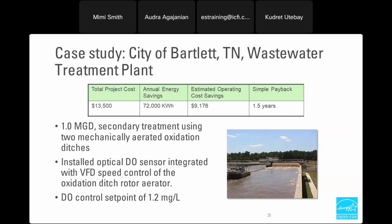During the demo, one rotor in each basin reached full speed for only 20 to 30 minutes each day during the peak flow period, and the second rotor was not required to maintain the DO set point concentration at all. So the new DO sensors and VFD controls were installed and commissioned for $13,500.